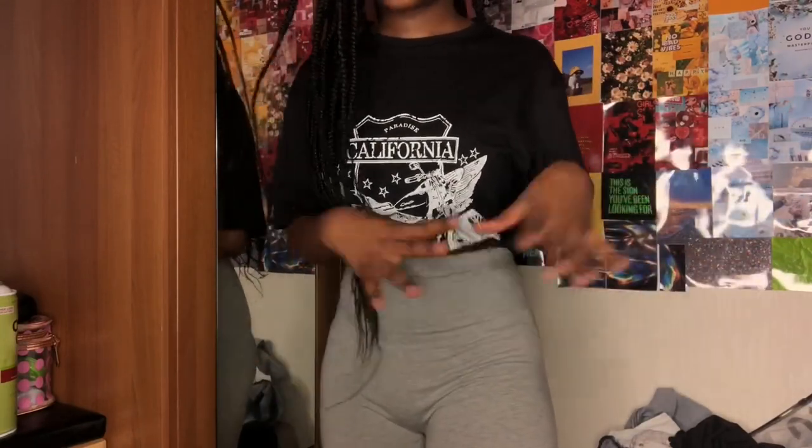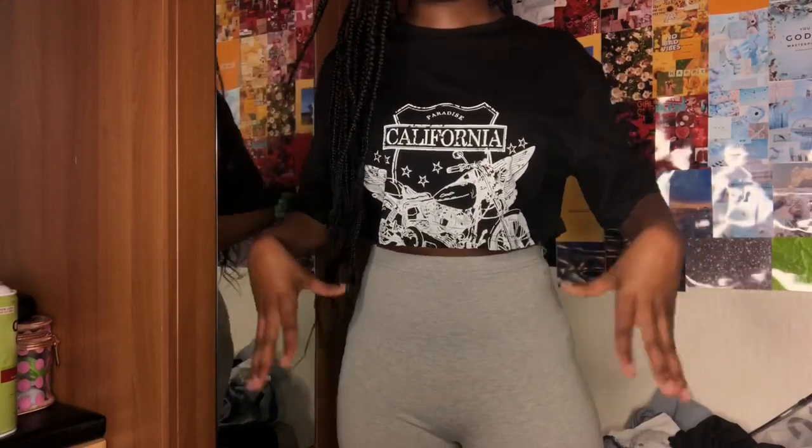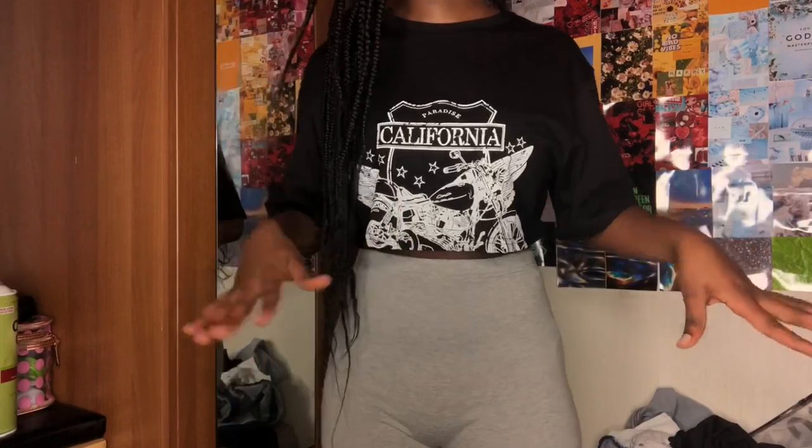They are a bit tight. They're not like the black ones. I got them both in a size small, but I think because the black ones are synthetic type, it's really stretchy, so I think that's why these feel a bit tighter than the black ones do.